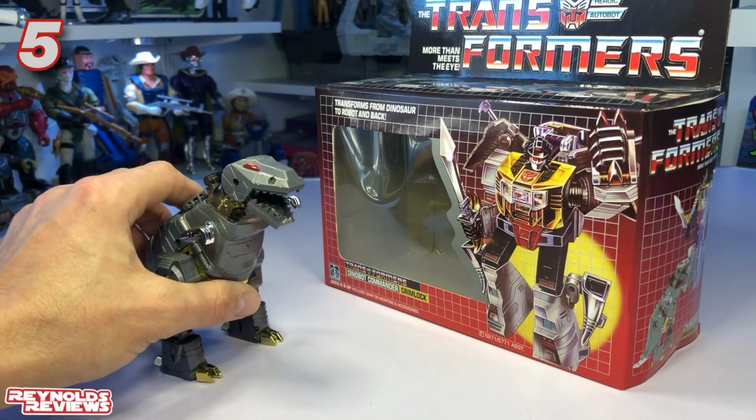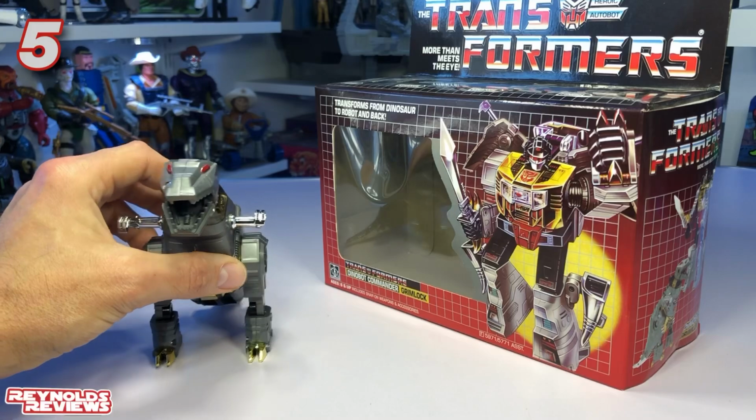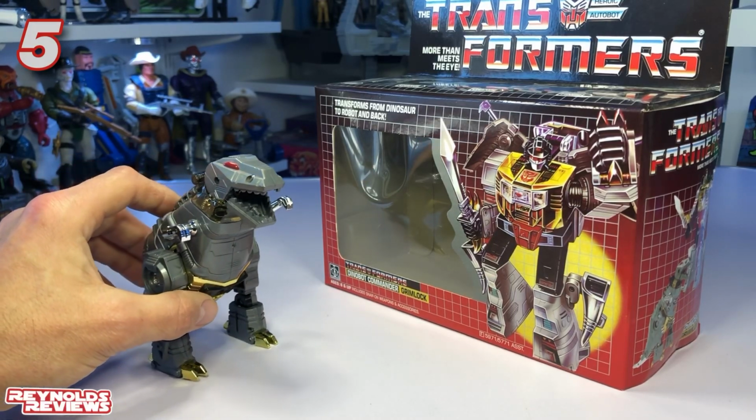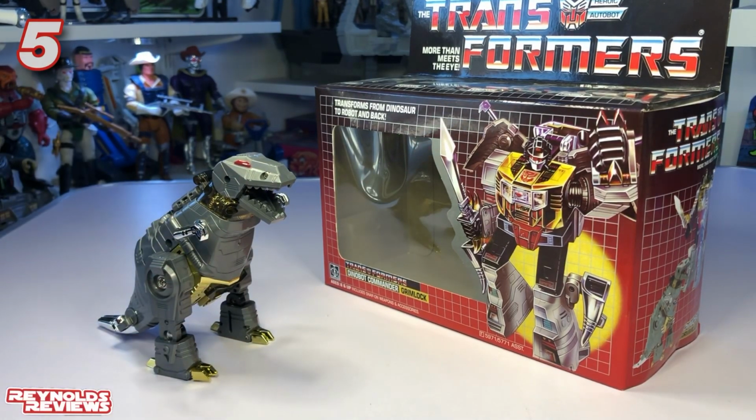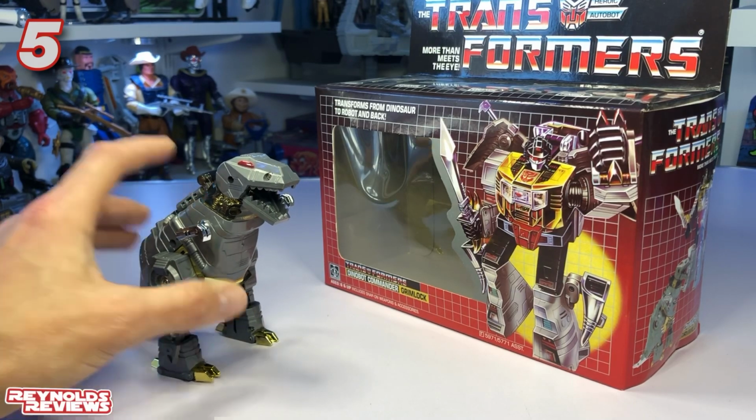But this guy is absolutely awesome. Completely in awe of the Dinobots when I was a kid, and Grimlock was one Transformer that I always wanted as a kid and never ended up getting, so I'm very happy to have him in my collection now, and he is in at my number 5.